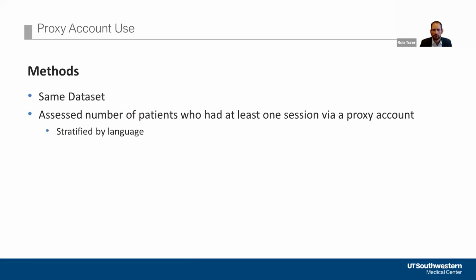We also looked a lot at proxy account use. Prior literature has demonstrated that care partner involvement, so families, friends, and other proxy persons, are really important when it comes to the healthcare journey that many Spanish speakers face here in the United States. So this is using the same overall cohort, but we only assessed the patients who had at least one session via an official proxy account. And so, setting some definitions.